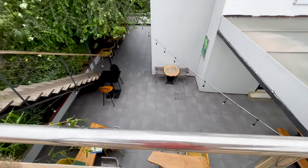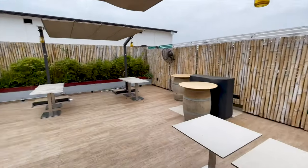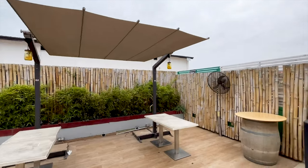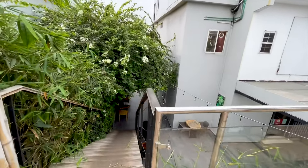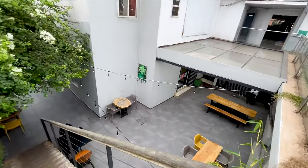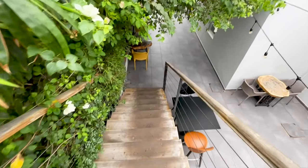And then just down below is where we are going to be sitting. But it's a super, super nice vibe, this place. It feels like you're really out in the country, even though you're in the center of Accra, in Cantonments. Lots of vegetation, lots of bushes. Really, really beautiful place. And then also they have an inside area that you can choose from. So let's head down the stairs and join the family.